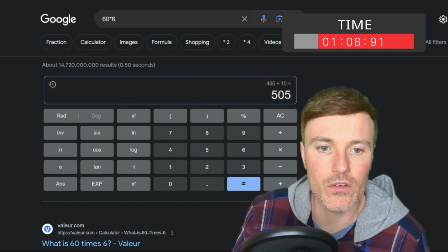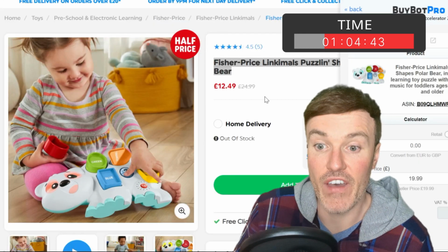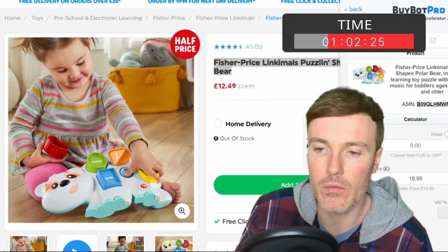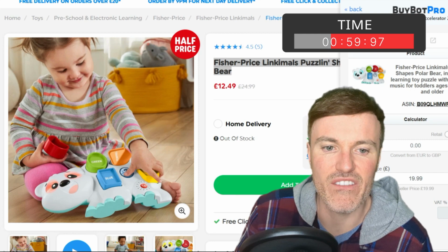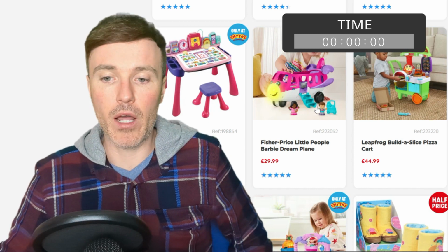Let's see if we can quickly get another one in before we have about 1 minute left. If I find a deal within the 1 minute, whatever time it runs over, we'll add that onto the thing. We need to find the deal though. That's it, we're out of time. So within the 30 minutes, we can bring up the calculator.